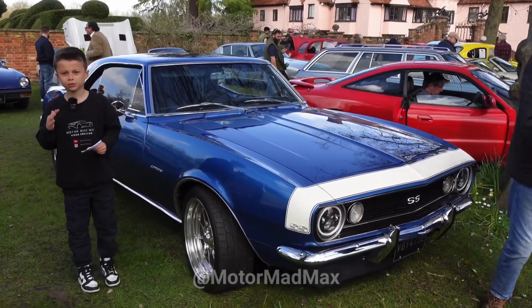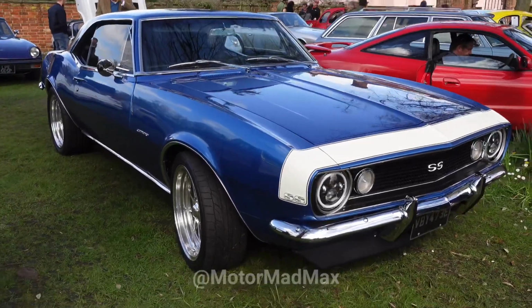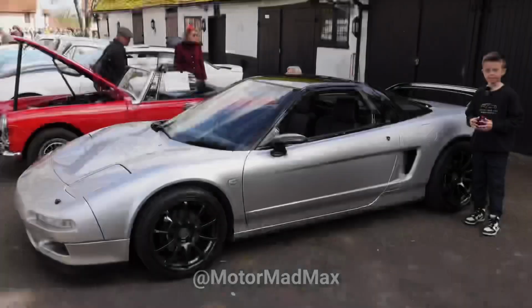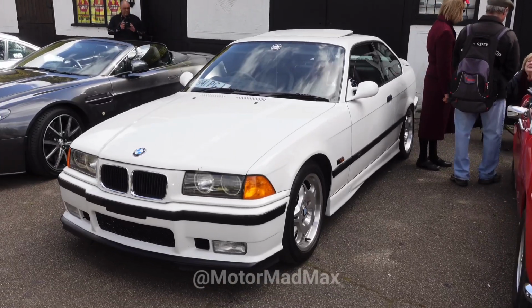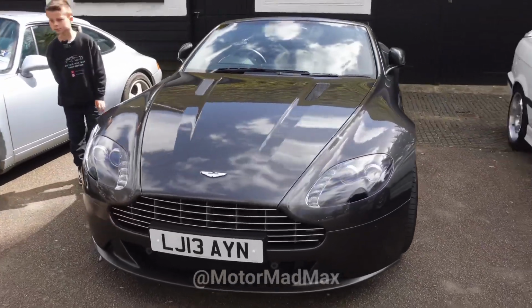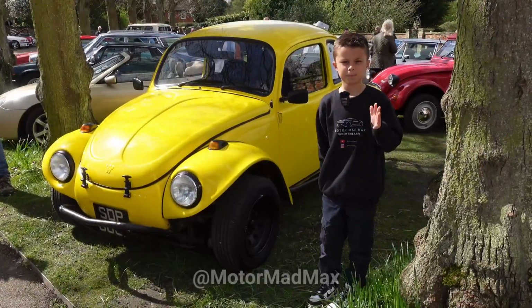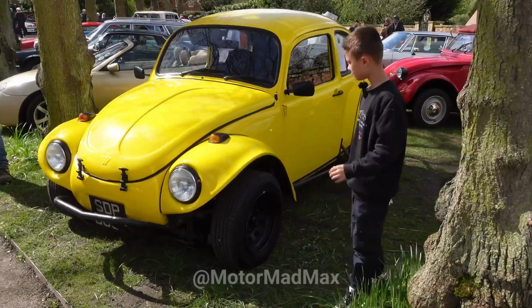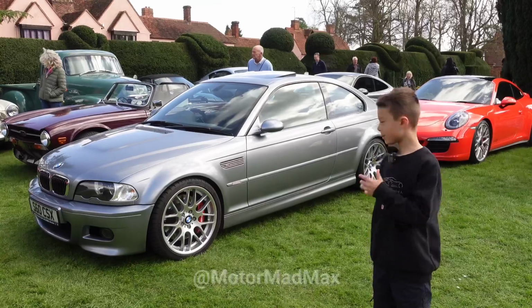Look at this American muscle car, and this is a Camaro SS. Look at this NSX. How clean is this M3? V8 Vantage in grey. Look how high this Volkswagen Beetle is. I love M cars, and look at this beautiful M3.